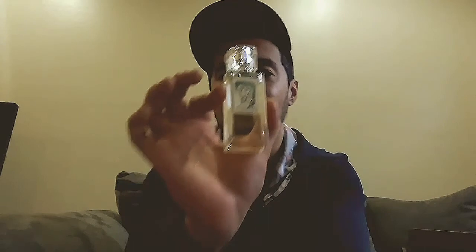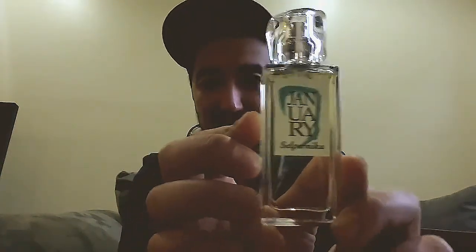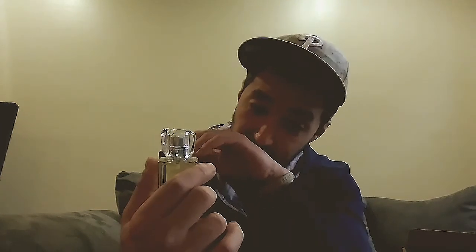Guys, check out January Scent Project. Really cool artisan perfumes that are just fantastic. John, thank you so much, man. That's so kind of you, and I really hope that you guys go over and check his fragrances out. I love this top. I love it. I love this top. I can't wait to see how this wears throughout. This is fantastic. You guys, go check out John at January Scent Project.